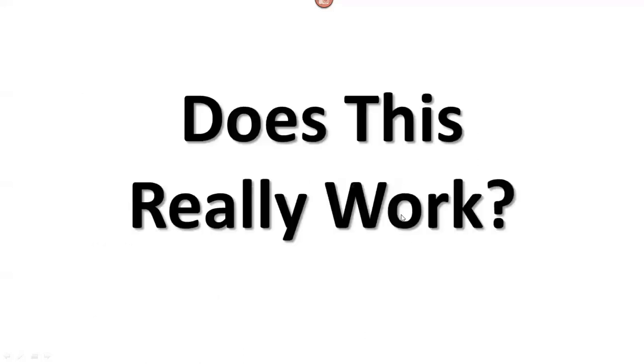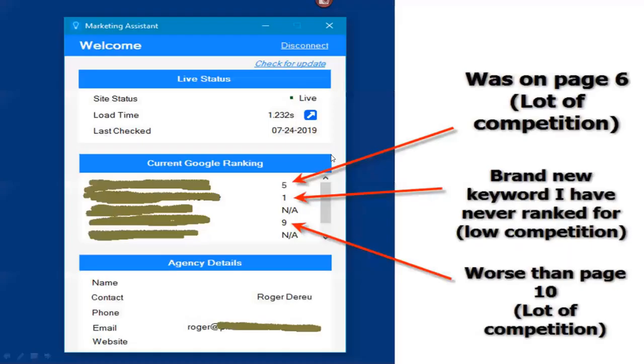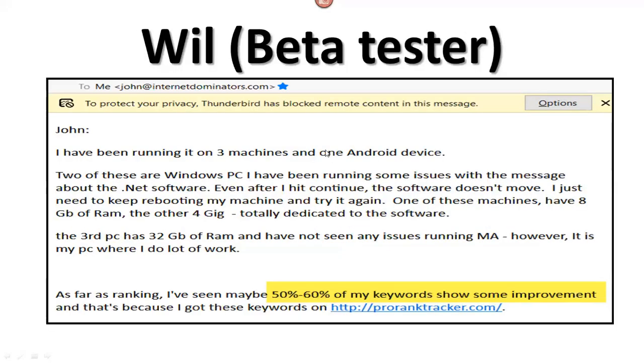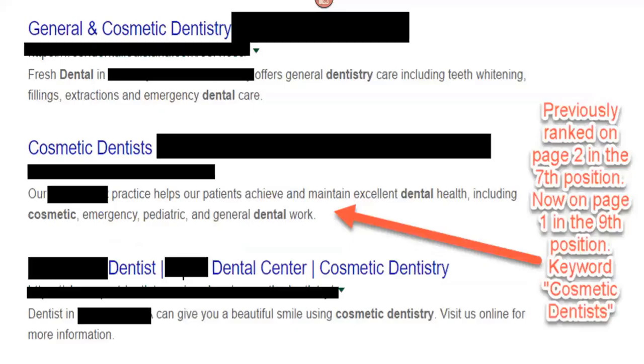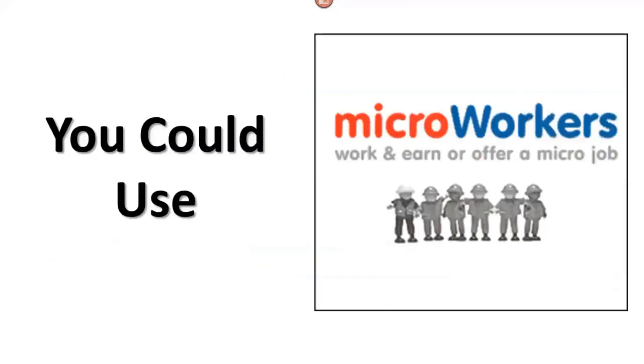So does it really work? I think I've probably proved that beyond a shadow of a doubt. But we've got testimonial after testimonial after testimonial from people that have been using this for the last year, and it's just been a winner for all of them. The only ones I've seen it didn't work for, they didn't use it correctly.